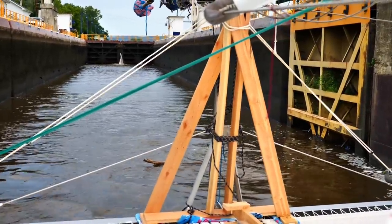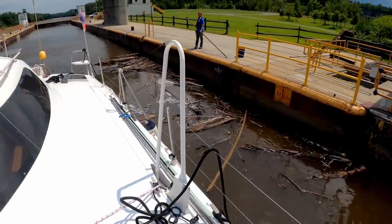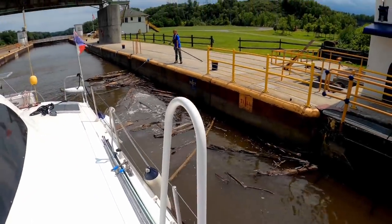We often had to slow right down and then just drift in and push them out of the way with the boat hook. So take your time coming into the lock. Don't come in too fast. There's two or three different types of connecting yourself to the lock wall.